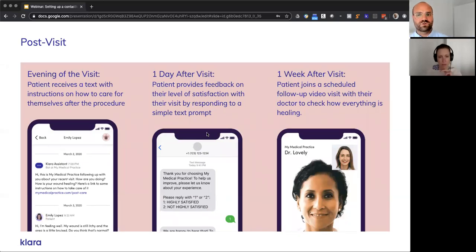So now the visit is over. What can you do after the visit? And what workflows can you digitize? That evening, you send care instructions, if it makes sense, with a quick check-in on how they're doing. They can respond right there in Klara and get back to you. One day after the visit, you want to send a quick text survey of their level of satisfaction and ask the patient to leave an online review. And 1 week after the visit, for example, you can have them schedule a follow-up video visit.